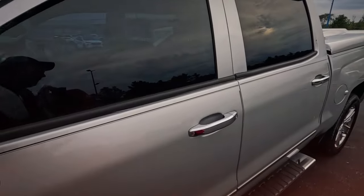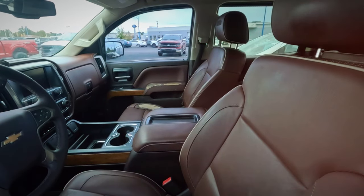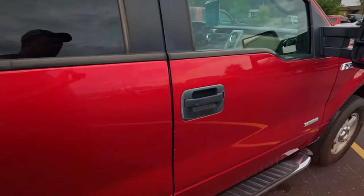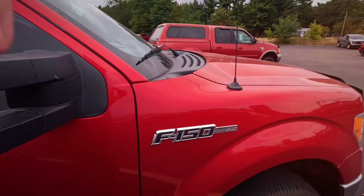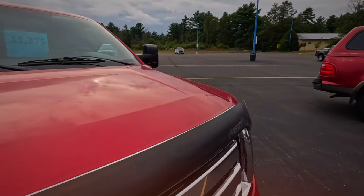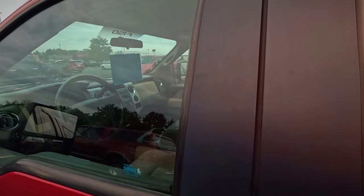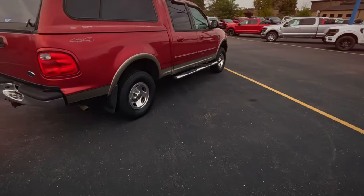2014. 10 years old. Let's see. 168,000 miles. It has a 5.3 V8. It's got some life left in it, but hard to say exactly how much. EcoBoost. Tan interior. Again, I just don't like how it looks when it gets dirty. 12 grand. Wow. 11,275. Let's see. 153,000 miles. It's got the 3.5. That'd be first generation again. I know I've heard the first generation has some problems, but I'm not sure how much.